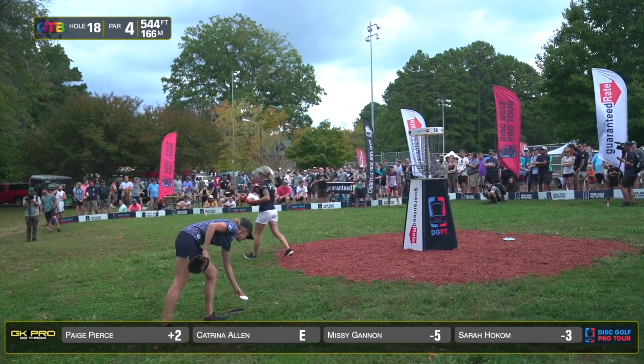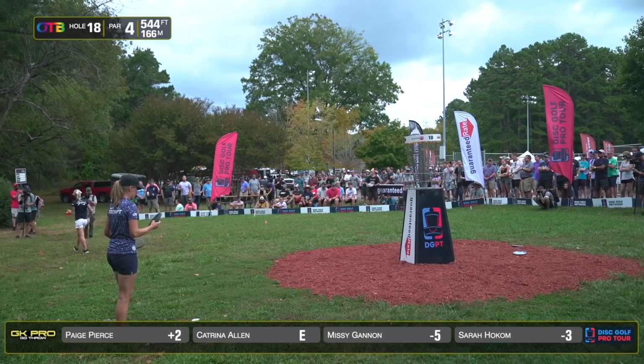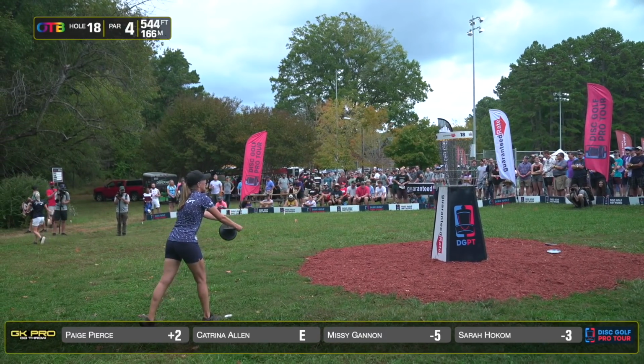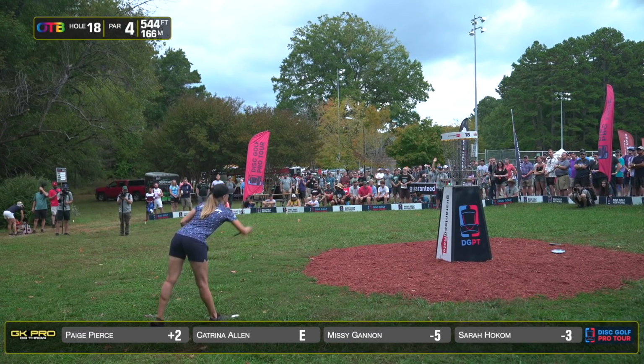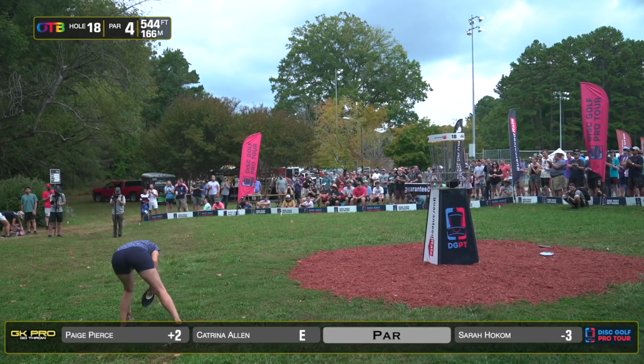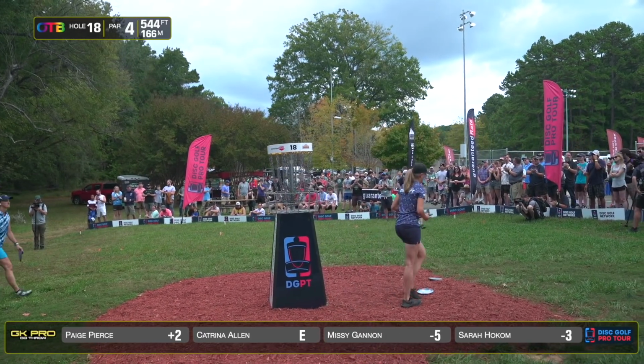But man, it really is. Some of these ladies are just shooting so hot. Missy with a 5 down. This is such a weird format, too. It's awesome. I love it. It keeps things exciting, but it's such a sudden change to go from where you need to play consistently for 3 or 4 rounds to play absolutely lights out like Missy just did.